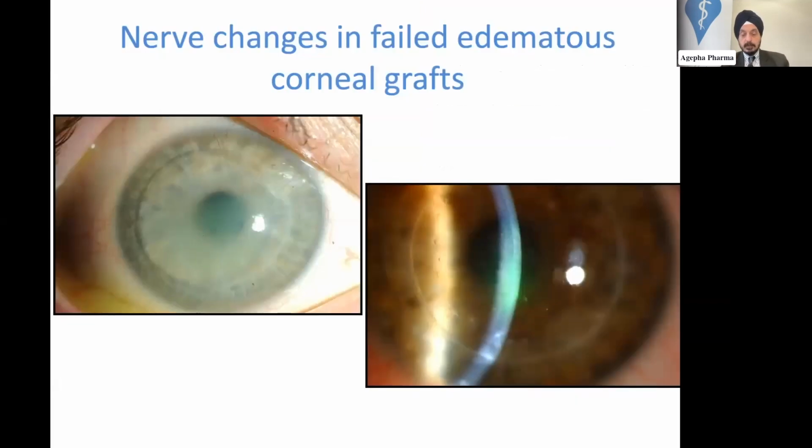Patients with failed corneal grafts, there are two problems here. One is the edema, like in bullous keratopathy, but also the nerves had all been cut to start with in the penetrating operation.